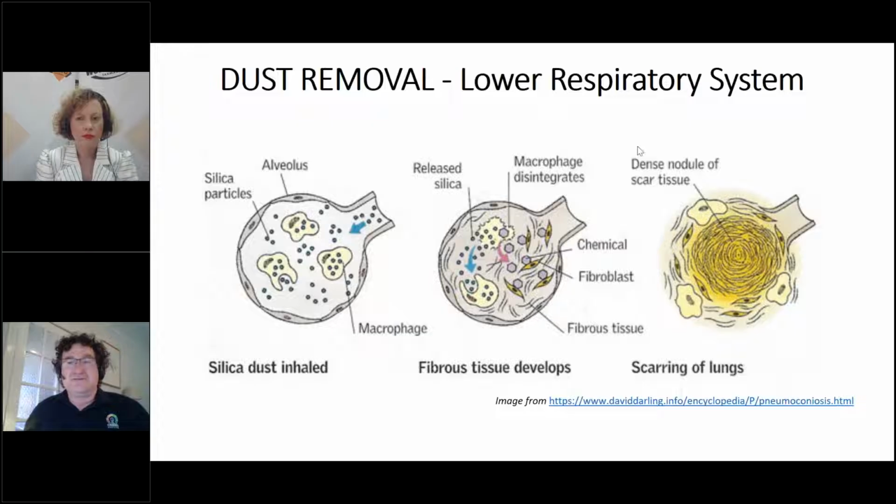Okay, so this is what we're talking about in through here. We're specifically looking at silica. So silica dust is inhaled in through the alveoli. That's one of those terminal bunch of grapes, in through there, and as I suggested, it's only 1 or 2 cells thick. You've got silica particles in through here, and the macrophages, which are the white blood cells, are busy trying to engulf them and process them and dissolve them, so that you can get rid of them.